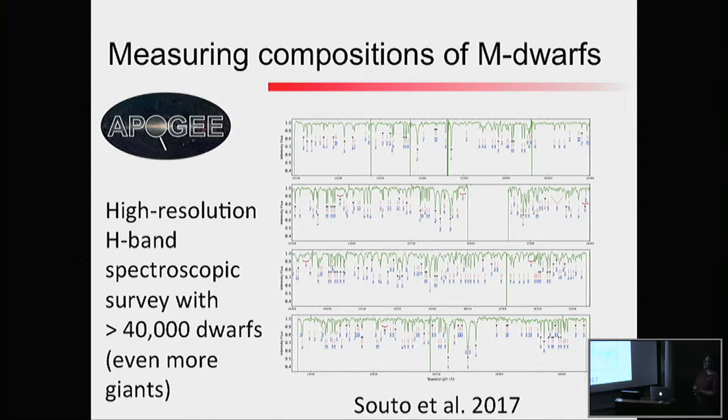And now I think we're in a very different regime, in part because of the APOGEE survey, which I'm involved in, and the fact that it's in the near infrared. And this is some very nice work by Diogo Souto and Katia Cunha et al., looking at some M-dwarf planet hosts in the Kepler field. And I know you can't see all the detail up here, but just appreciate these are a whole bunch of individual lines that have been labeled. They did a very careful job.